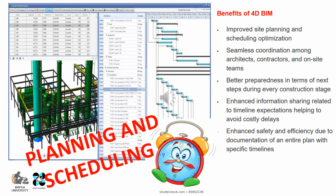4D actually helps in the planning and scheduling of the day-to-day work to be done, scheduling of the manpower allocation, and even determining what and when our equipments will be needed.